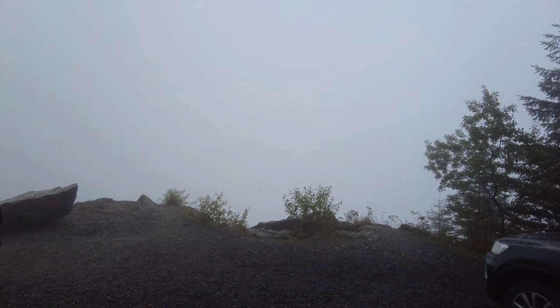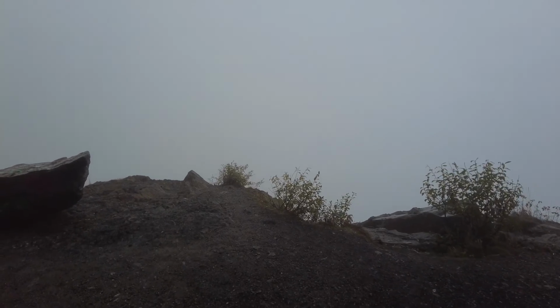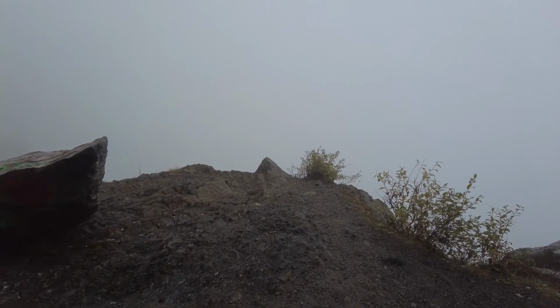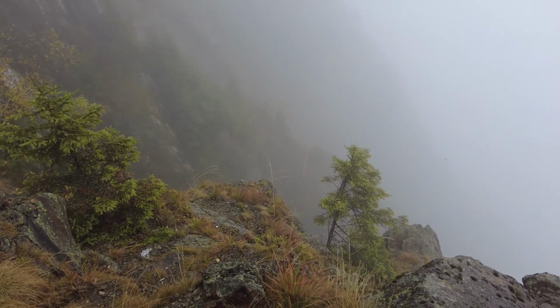Right now we are on the road to Bulalak, where we are going to spend the night. We have a room there booked, and we are on the road. It's very foggy, as you can see. We can't see anything. We have around 10 kilometers until we are going to be at our hotel. And we just made a stop so you can see how it looks.